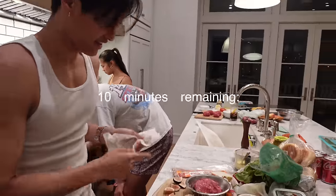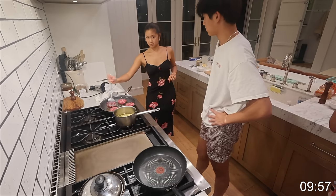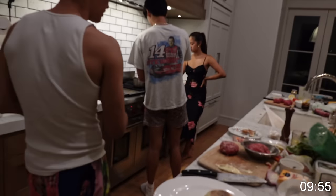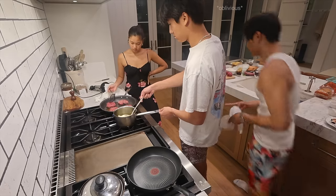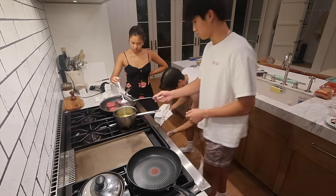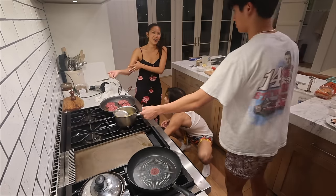I incorporated the cheese into the patty now. Oh, what am I doing? I need a paddle. Excuse me, buddy. I need a monkey grab. Ow! Not normal.